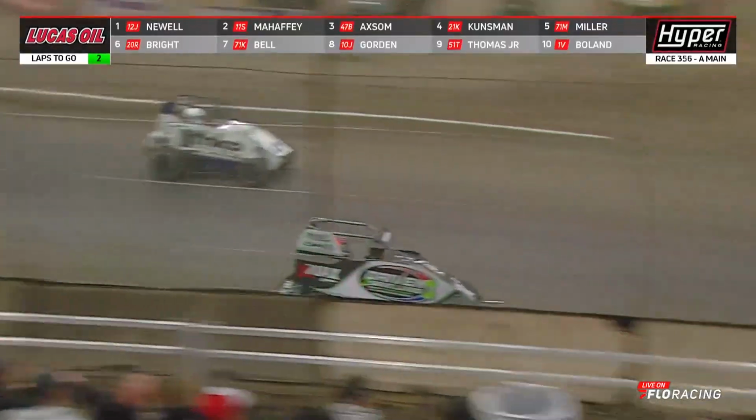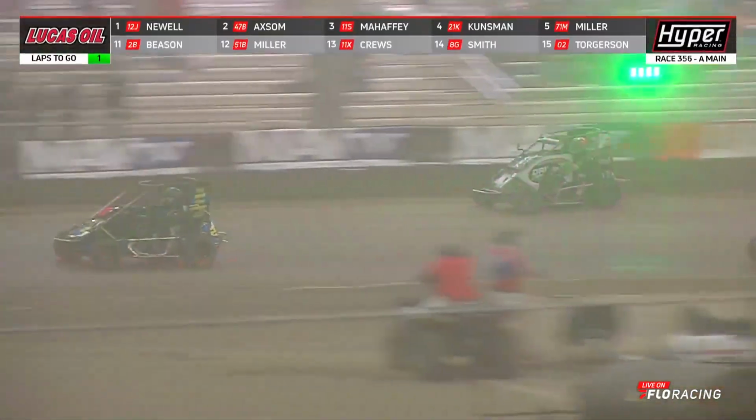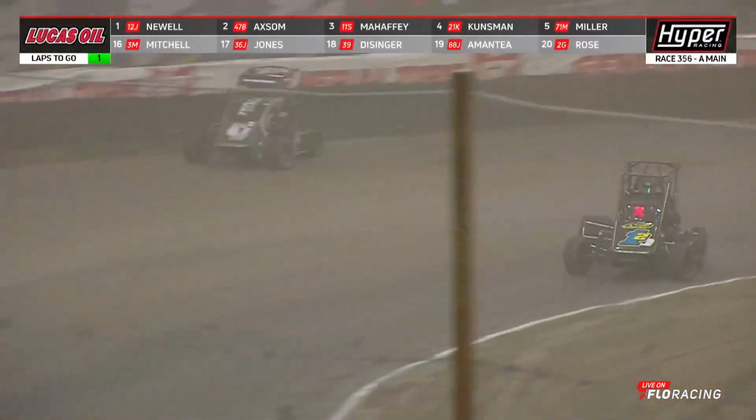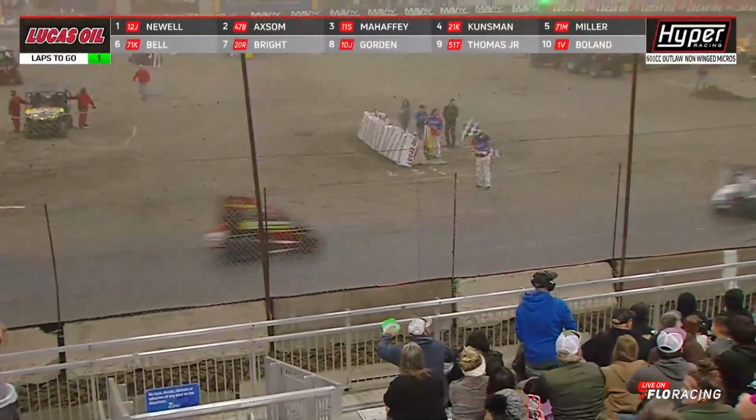Jeffrey Newell takes the white flag. Biggest win of his life. He's going to try to do it through 3 and 4 for the final time, but here comes Emerson Axsom. Final time through 3 and 4. To the top goes Axsom. Bottom is Newell. Axsom laying it out to dry, but it's going to be Jeffrey Newell at the line.